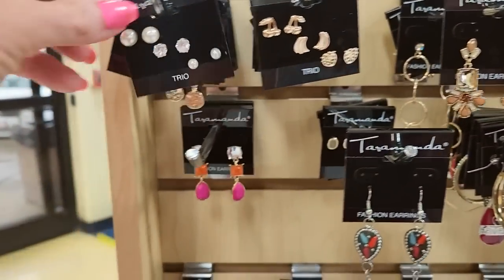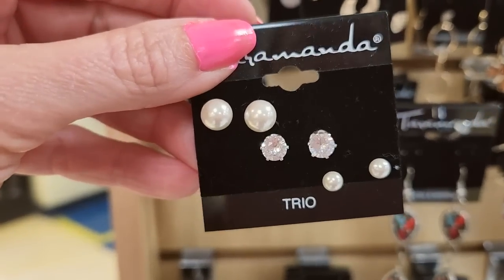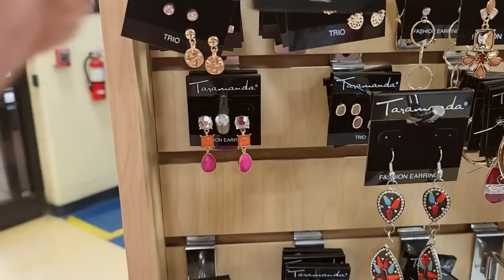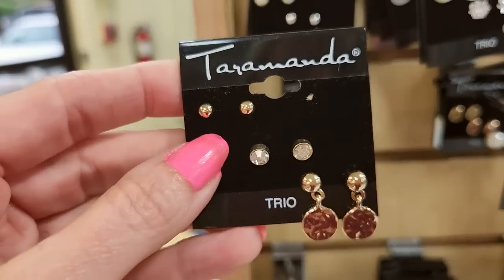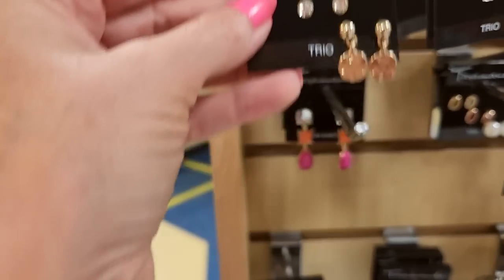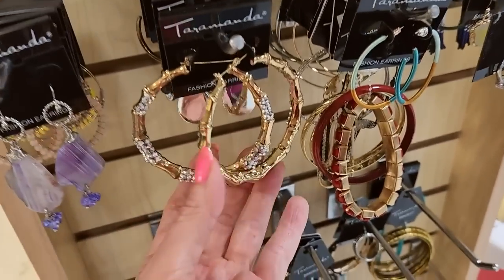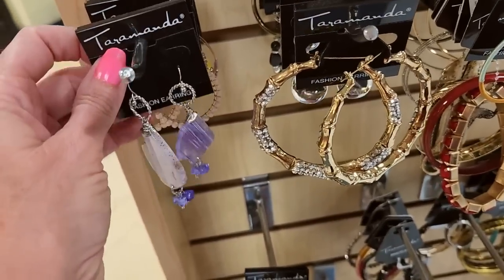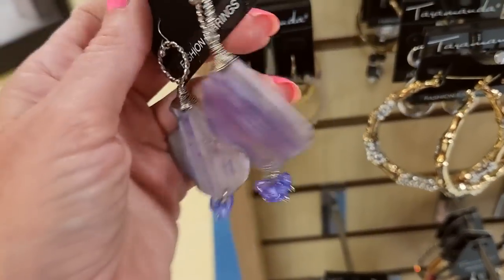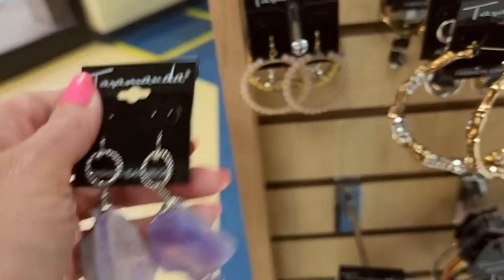We have this nice little trio with pearls and rhinestones from Terramanda. All the trios are kind of different too. Here we have like little studs and little dangles. I love that pair of earrings. We even have hoops down here. We have different types of hoop earrings. And these are pretty with actual polished stone. They were a bit heavy though. I'm not a big fan of heavy earrings.